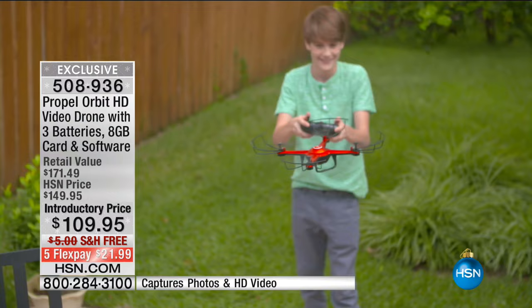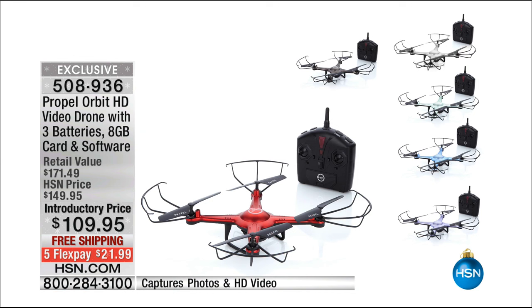It does come with extra props. It does come in a variety of colors. But do you see that button? One button to take off, one button to land. You don't need a license for this bad boy. And guess what else? 500 feet range.